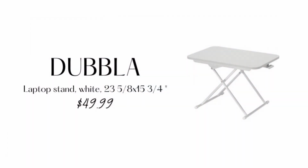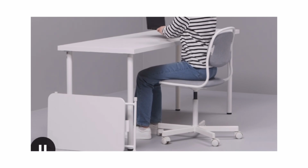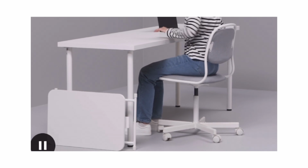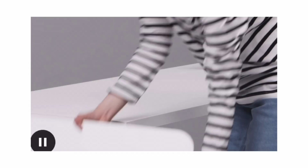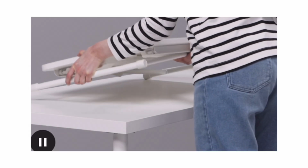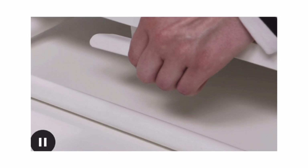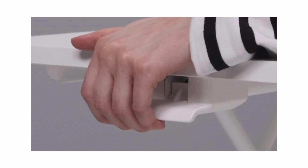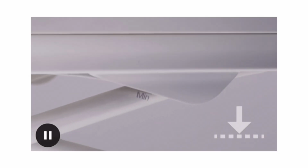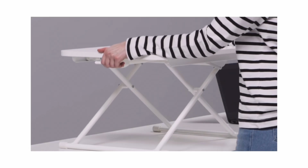The DUBBLA Laptop Stand is an absolute game changer. Instantly switch between sitting and standing in seconds. No complicated setup, no hassle, just effortless comfort. The adjustable height lets you find the perfect position to reduce strain on your back and shoulders. And thanks to the smooth gas spring, raising or lowering it feels like magic. Plus, it's compact, pre-assembled, and easy to move. Talk about a workspace essential.